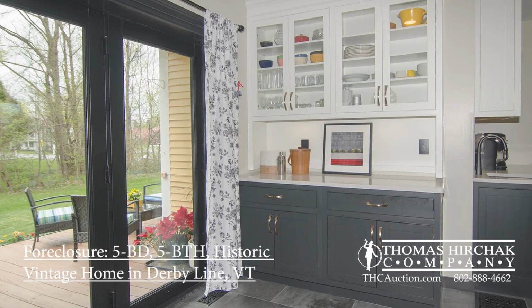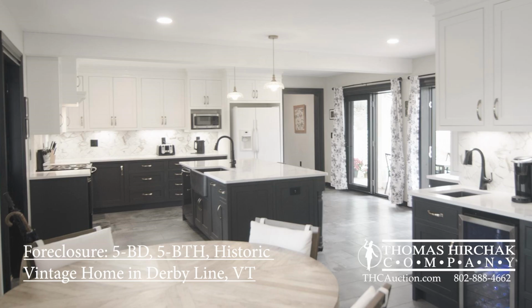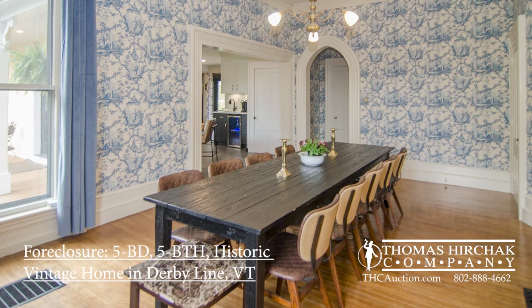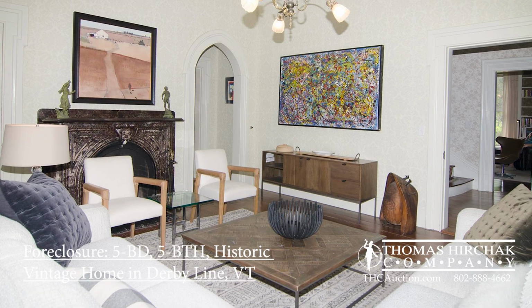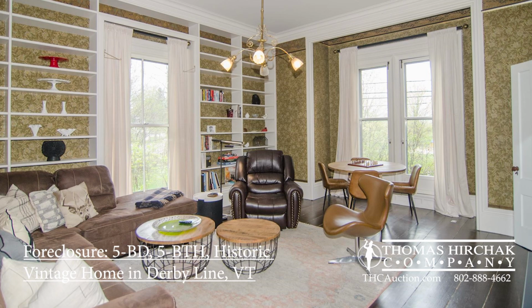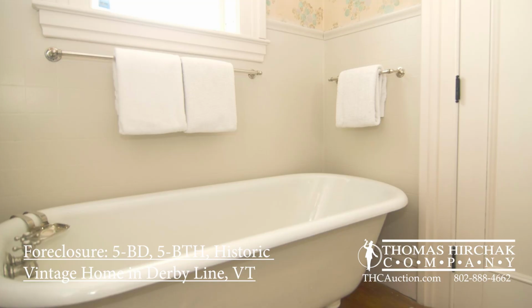The home has been thoughtfully renovated, including an enlarged and modernized kitchen designed for both entertaining and everyday living. Inside, the first floor features soaring 11-foot ceilings, a grand open staircase, and gracious living spaces.